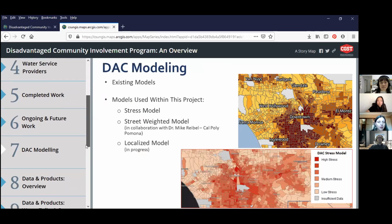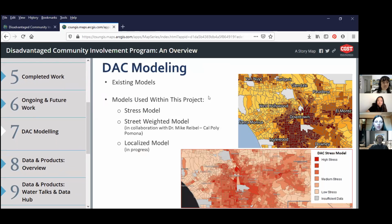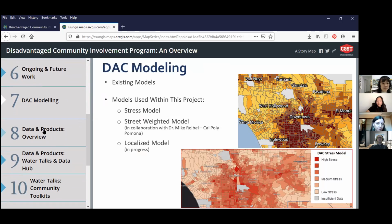I mentioned DAC modeling. I can't get into the details on this, but we've worked with a few different models. Stress models, street-weighted models are all ways to identify where DACs are. Currently, we're working on a localized model to hopefully provide more granular information.